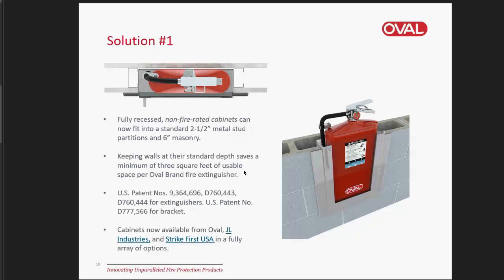Another thing we want to point out is that if you're building new construction and you're installing fully recessed cabinets with a round extinguisher, you have to go to 6 inch metal studs. You have to make the walls deeper. Or if you're in masonry, you have to go to 10 or 12 inch masonry. And by keeping the walls at their standard depth, we save a minimum of 3 square feet of space for every fire extinguisher. And to put that in perspective, if you're in higher ed, you could easily spend $175 to $200 a square foot building a new building. By saving that 3 square feet, it nets out in that scenario to probably about $750 net of construction costs saved.